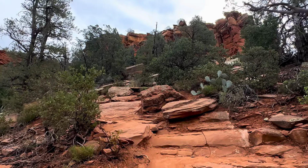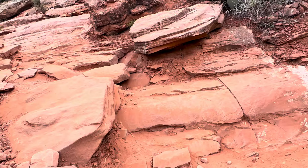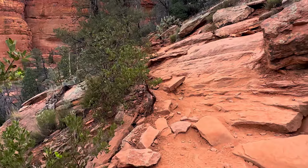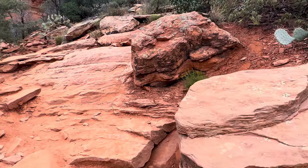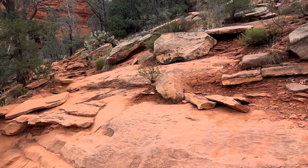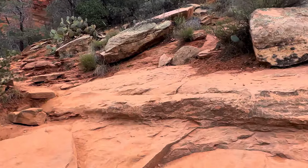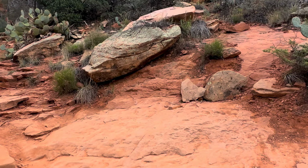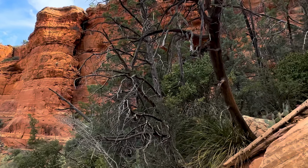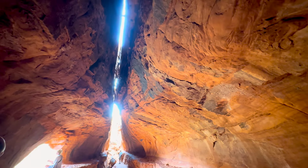As you get closer to the cave, the terrain does get a lot more steep, rocky, and slippery. And we finally made it to the Soldier Pass cave.